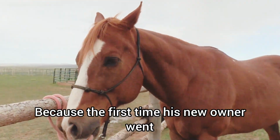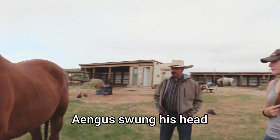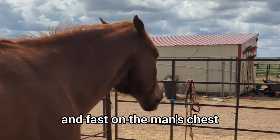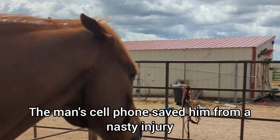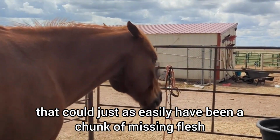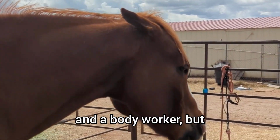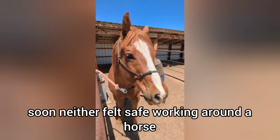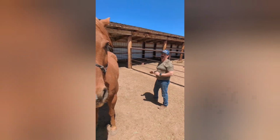Why? Because the first time his new owner went to touch Angus's back, Angus swung his head and bit down hard and fast on the man's chest, ripping out the pocket of his shirt. The man's cell phone saved him from a nasty injury that could just as easily have been a chunk of missing flesh. The new owner brought in a vet and a body worker, but soon neither felt safe working around a horse with such extreme reactivity issues.